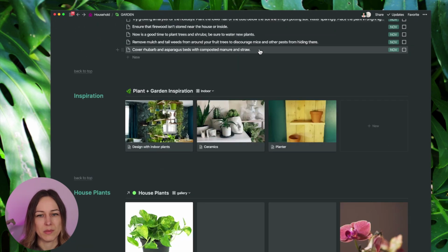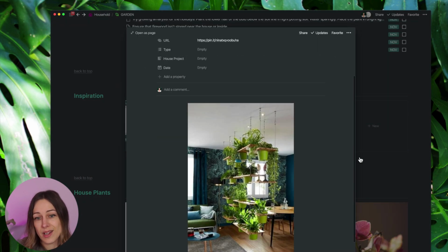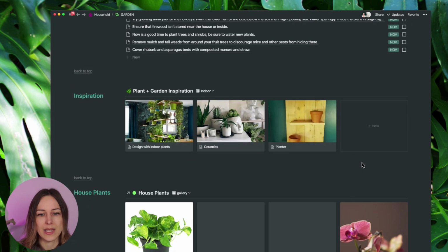Some of these won't apply to me either, but garden and plant inspiration, designing with indoor plants, right? So it's kind of like my personal Pinterest. It's where I keep all of my ideas related to plants and gardening together.